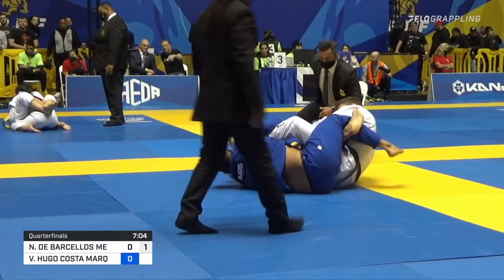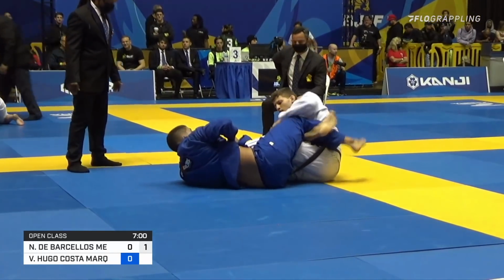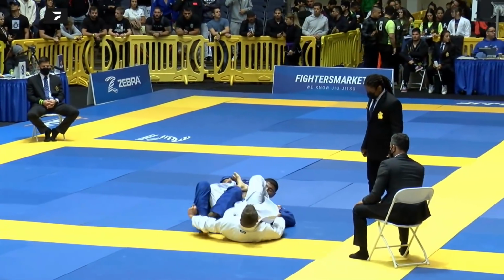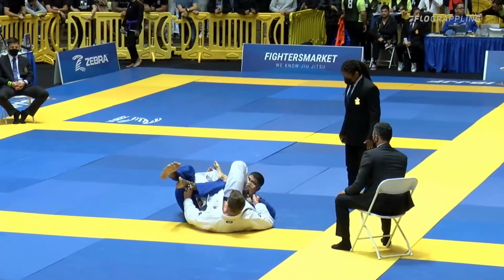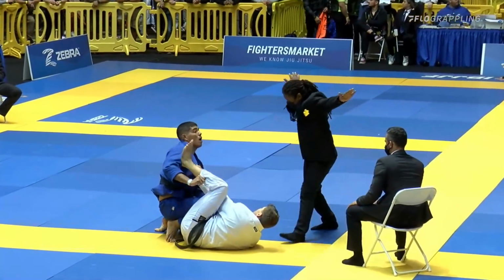But here we see Hugo almost having the opportunity to come up for the sweep, but now just settling in on that left hip, doing a really good job of controlling Meregali's right leg. So if he's controlling both legs here, then Meregali really cannot come back up and defend the sweep. So Hugo will come up here for the 2.